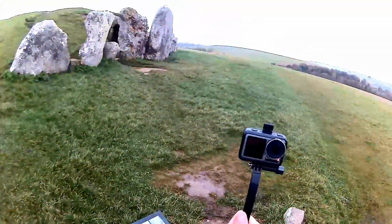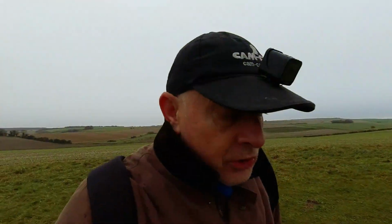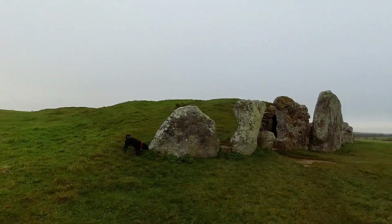Okay, so after what is about a three-quarter mile walk, we've got to West Kennet Long Barrow. I've got the whole place to myself. I think if I was to come here at the weekend in the summer, when the sun is shining and the weather's a lot fairer than it is today, this place would be absolutely swarming. There's no way I could get my drone up and do what I've just done. Anyway, we've arrived. I'll take you in a moment.